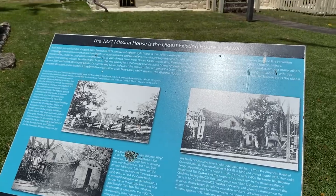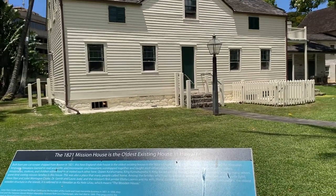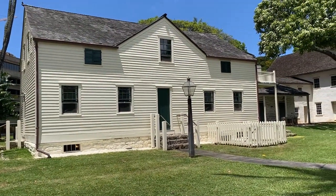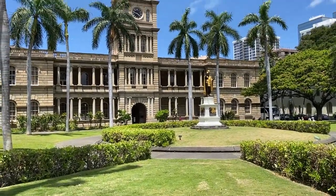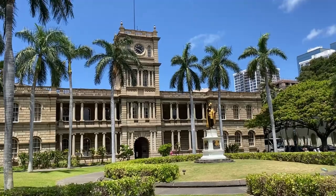The oldest house in Hawaii is here. It's a really interesting palace. The capitol itself was built in 1960, so it's newer looking, but really neat area if you want to come and just spend some time. It's nice and shady and you can walk around. Parking is crazy though. It's kind of hard to find parking. Pretty much all Honolulu is hard to find parking.